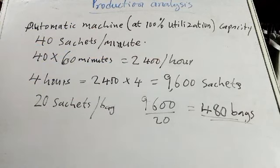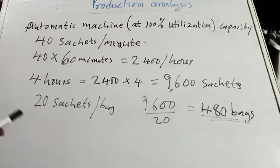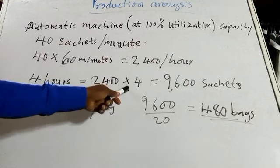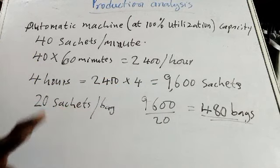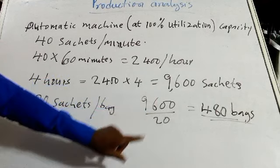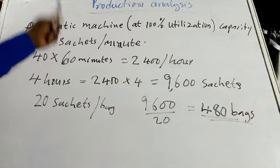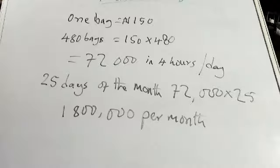Now, let's assume that we're going to run the machine for 4 hours of production. That means 2,400 sachets of water times 4 hours will give us 9,600 sachets. Now, we have 20 sachets per bag, so we're going to divide 9,600 sachets by 20. We have 480 bags in 4 hours. Let's assume that we only run the machine for 4 hours per day. Let's use that for now.